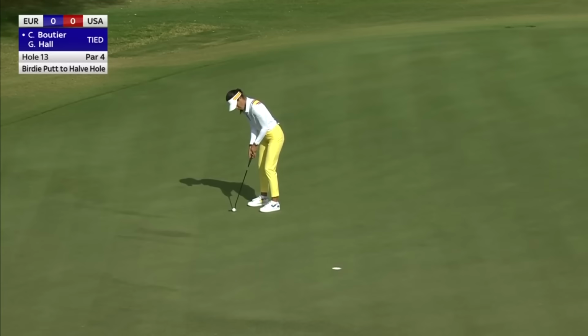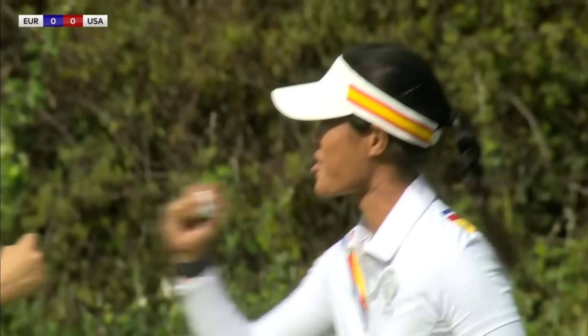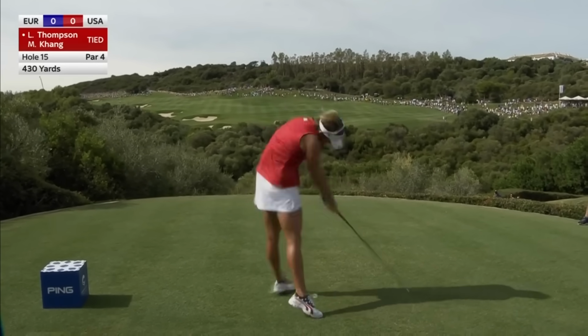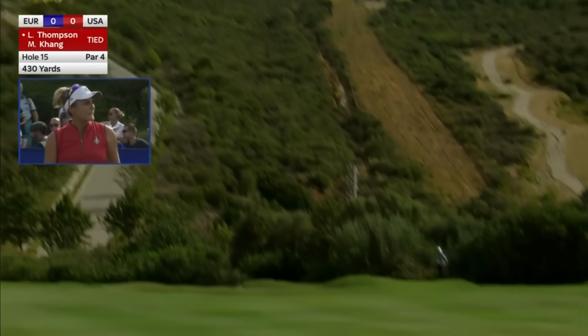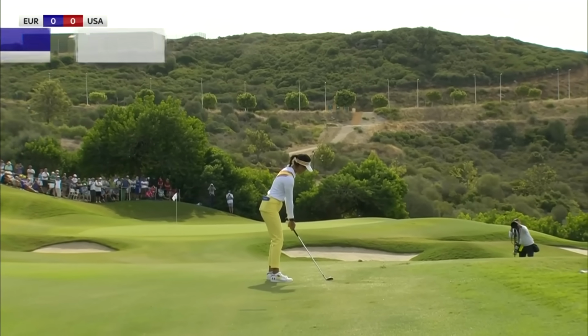And here it is. And a very good putt from Celine Boutier, considering what she's just seen. They did go good at the 11th. So it is 5 up for the US with 7 to play. Lexi's tee shot across the ridge there, and that one's in good shape. Was Celine Boutier's second at the par 4 14th.